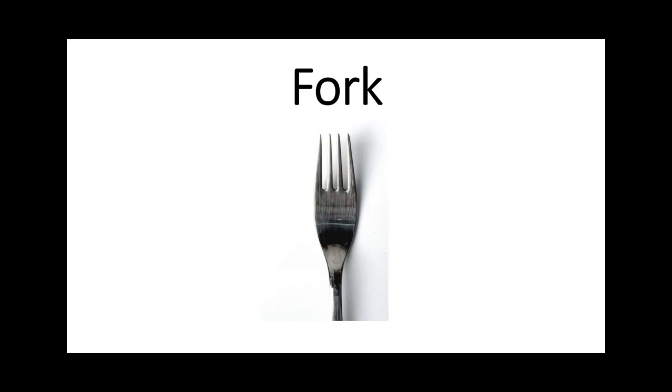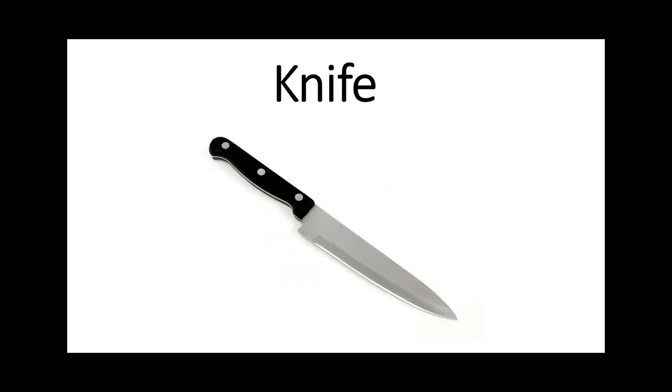Okay, how do you say fork in Spanish? Tenedor. Tenedor. How do you say knife in Spanish? Cuchillo. Cuchillo. Good job. Okay, now let's do multiple choice.